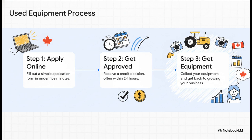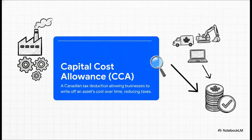Seriously, you can apply online in just a few minutes. You'll often get an answer within 24 hours. And then you're good to go. You get your equipment and you get right back to running your business. It's really that easy. And you're going to want to remember this one come tax time.